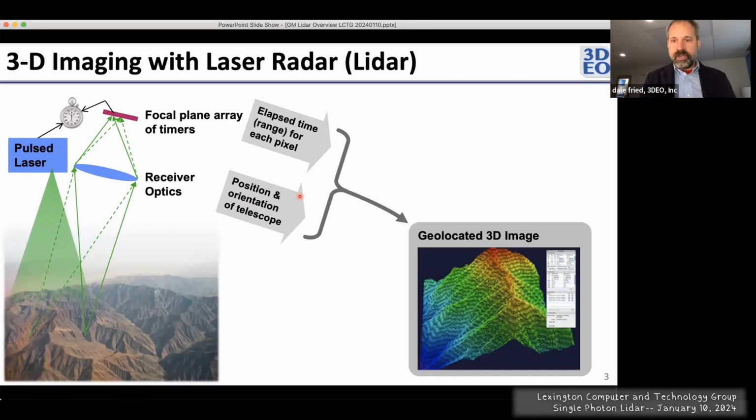And we do that millions and millions of times, and we come up with a point cloud that's geolocated. And by that, I mean we know the absolute latitude and longitude and elevation for each of those points. And this is just some example data. This is actually from Afghanistan and some really rugged terrain there showing the shape of that. So you can actually go in and do measurements in there. Okay, that's basically how it works.